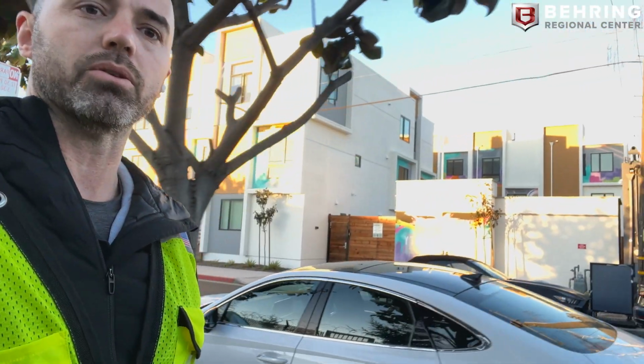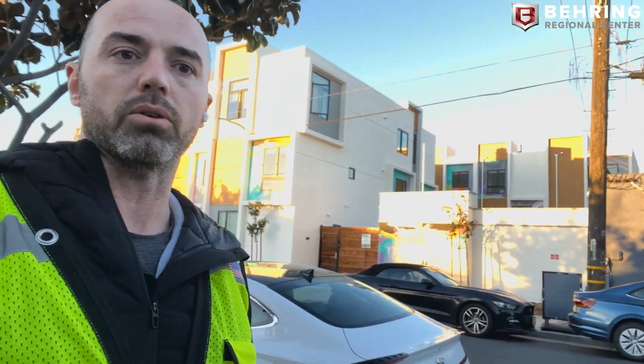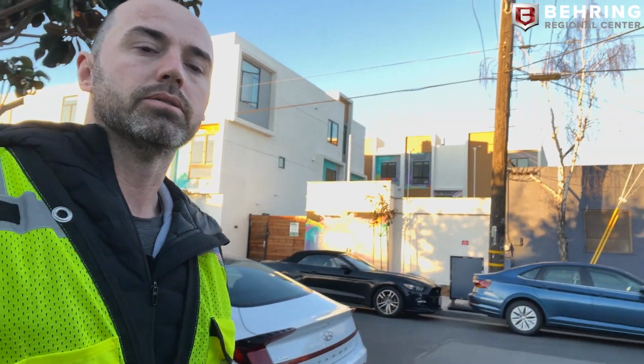Yeah, you can kind of see behind me in the corner, there's that other part of Magnolia in the second building in the back. So more design items on the website. And if you need more material, just contact the Behring team and take a look at it. So 2242 Magnolia. There you go.